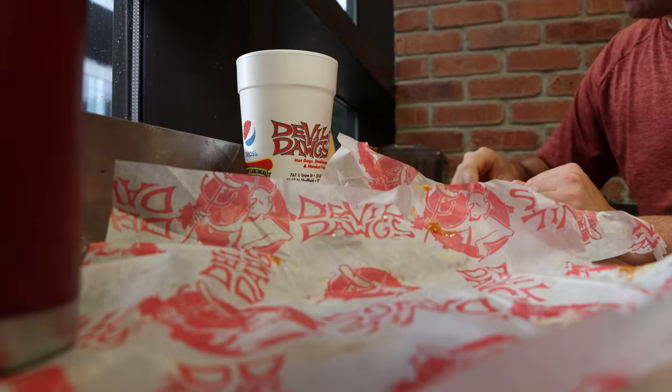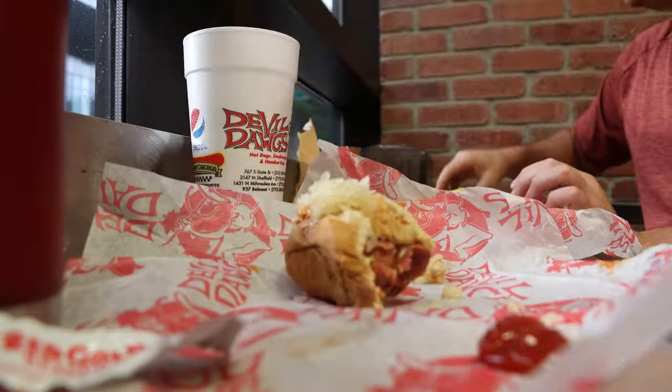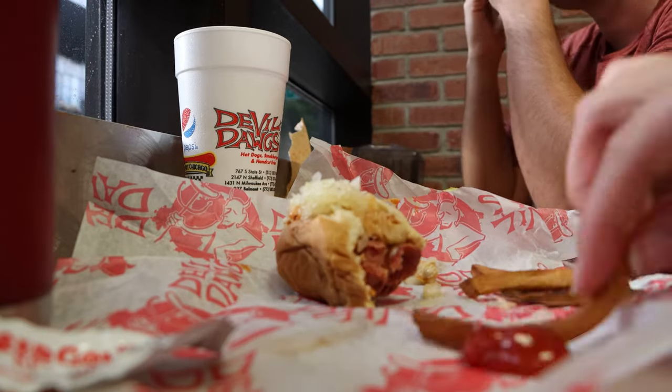There's nothing better than summertime in Chicago. Eating hot dogs. We just finished up at Devil Dawgs. They know how to make a hot dog at Devil Dawgs.